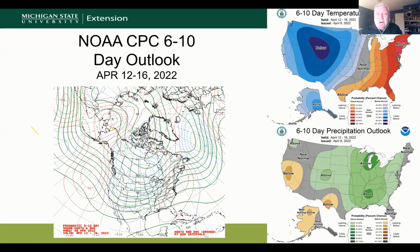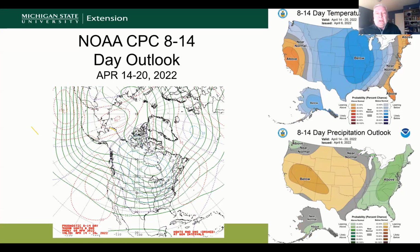I think the take home, though, especially given where we are, is looking at the precip. And with this, an active storm track through the Midwest continues and probably will continue for much of the rest of the month. Because of that, we're looking at increased likelihood of wetter than normal conditions to continue. So again, more challenges in terms of getting out and starting field work, et cetera, here for the season.